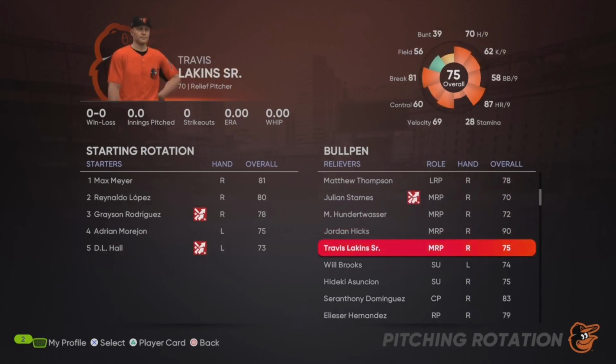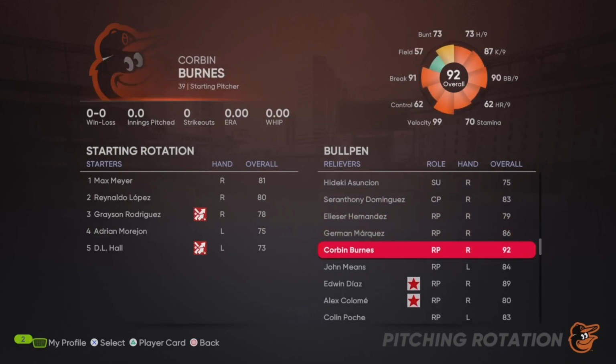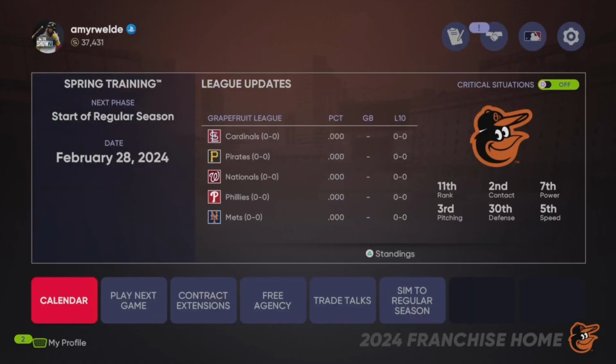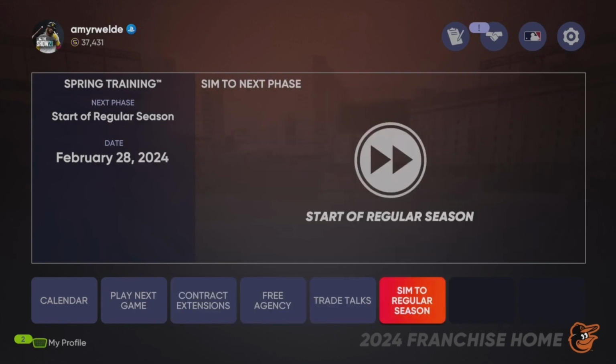We're not going to be playing a ton of our key players. The goal of this spring training is to figure out who our final 26 is. So I feel like it's pointless to play a lot of our main guys who we already know are going to be in. So let's simulate the entirety of spring training now.